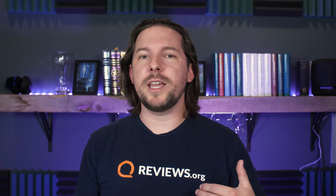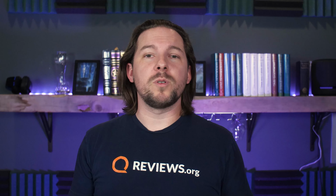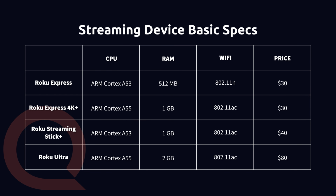But that's the thing about Roku. They are continually updating their equipment. So case in point is the Roku Streaming Stick Plus, which still has an older processor, 1 gigabyte of RAM, but it does have the newer Wi-Fi system in there. But just based on the numbers, it actually isn't quite as good as the Roku Express 4K Plus.